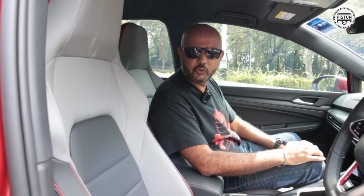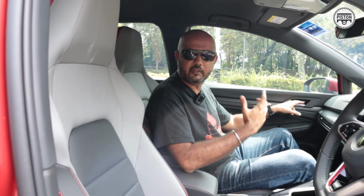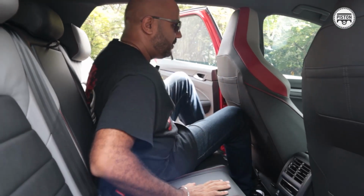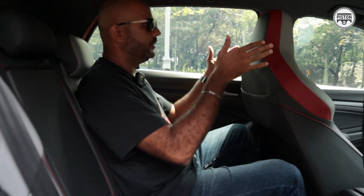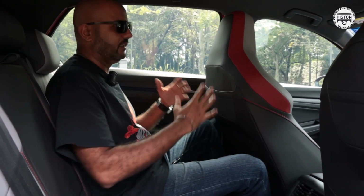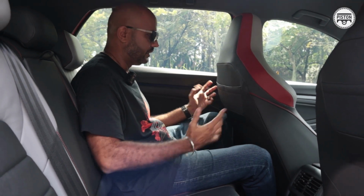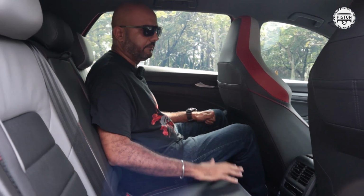Now let me show you what the rear passengers' experience is because of the size of the seat. I don't quite like it, but let's see. Now, because of the size of the seats, my forward visibility is down to zero. For me to look in front, I have to do this. I think a different seat design would have been better, because it creates a very claustrophobic experience at the back here.